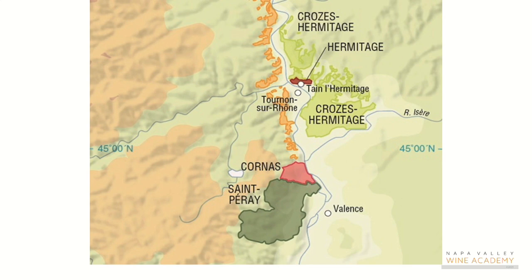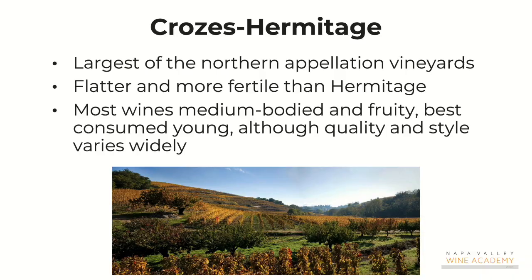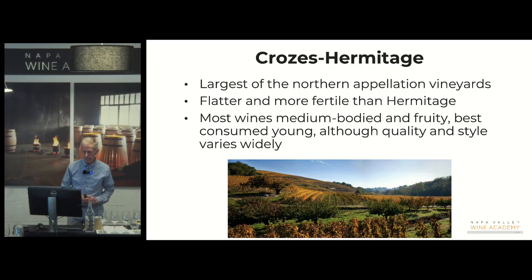All of this is on the east side of the Rhône River. In the northern Rhône, all of the other famous appellations are on the west side. So you have Côte-Rôtie, you have Condrieu, you have Saint-Joseph, you have Cornas, Saint-Péray. All of those are on the west side, but Crozes-Hermitage and Hermitage are on the east side. And Crozes-Hermitage is the largest of the appellations in northern Rhône.